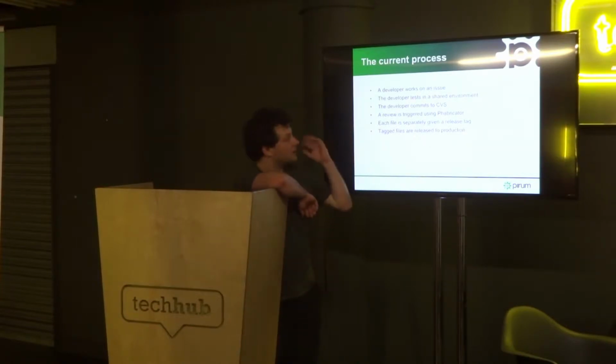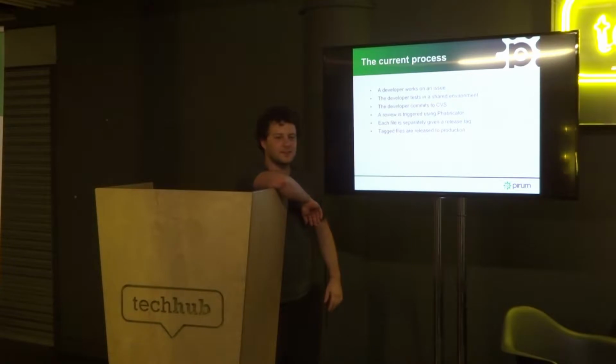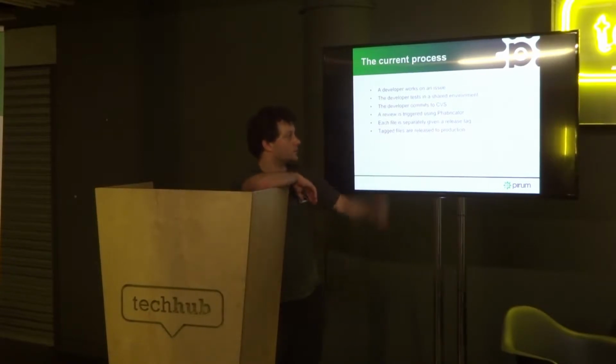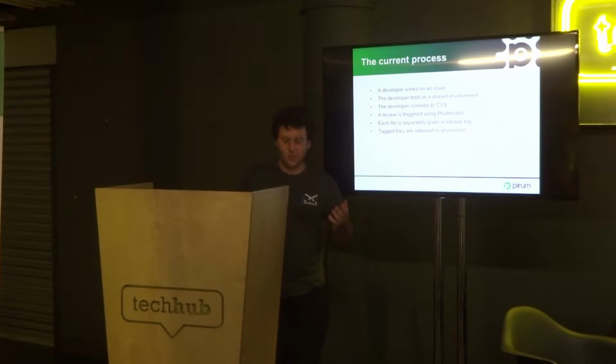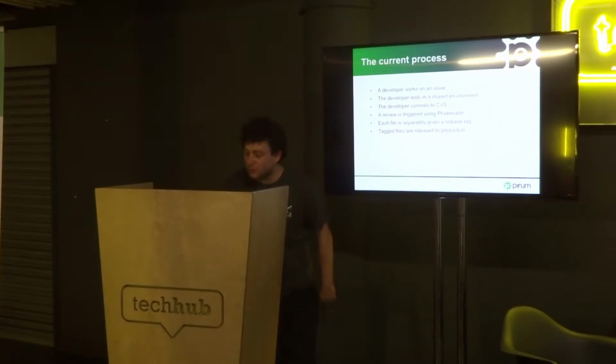So when I started, it's kind of as you'd expect a CVS-based development workflow. Developer works on an issue, tests in our shared environment. Once they are reasonably satisfied, as you can be in a shared environment, that your code has not produced any significant regressions, you commit it to CVS. That CVS commit triggers a review using Phabricator, so this is a post-commit review. Once that post-commit review has passed, each file is separately given a release tag, and at that point you take all the tags, all the files, tag to release, and deploy them to production.